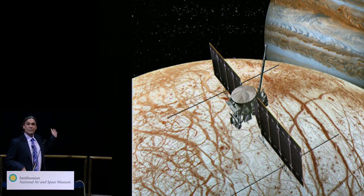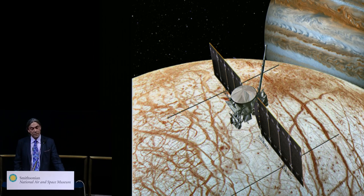This is our spacecraft, the current best representation of the spacecraft that we hope can visit Europa as soon as the mid-2020s. As I mentioned in the Q&A, we've been working for nearly 20 years to get going a dedicated mission to Europa since the discoveries from the Galileo mission showed that Europa most likely has this global ocean.